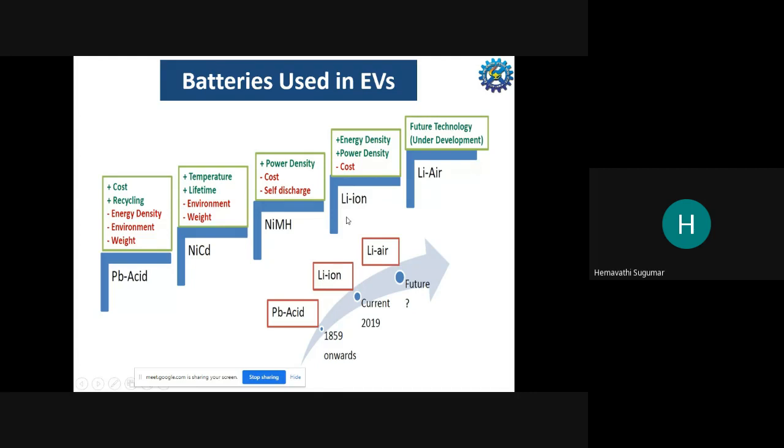Lithium ion means we can call it based on the chemistry. What is the cathode material you are using in the lithium ion battery? Based on that, their energy density and power density will vary. Not only energy and power, but life cycles and temperature range, everything. Every chemistry has its own specifications. So the major drawback is cost. Why is the cost very high? Because we are still importing the batteries from other countries.